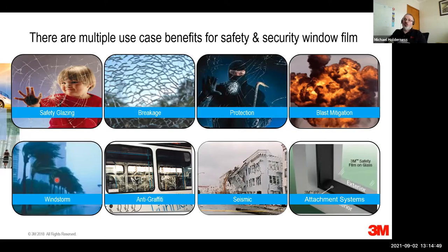We can do it for windstorm protection. Not so much a big issue here in New Zealand. We don't tend to get the big storms that some countries get, but there are a number of parts of the world where this is a really big thing for them, where they get extremely high winds. Tornado Alley in the US, or the coastal areas. I know New Orleans has just had a bit of a hard run lately, but we can put film on the windows to help to protect the glass from windstorms.